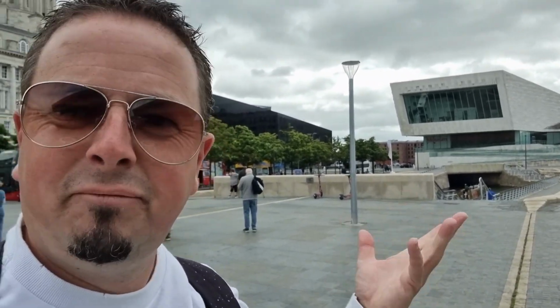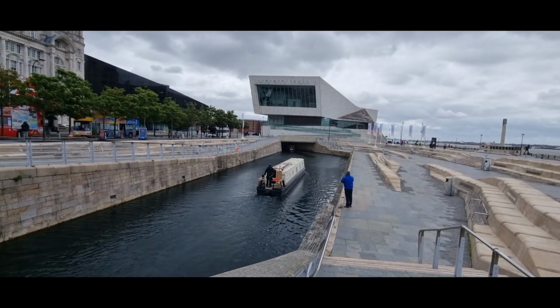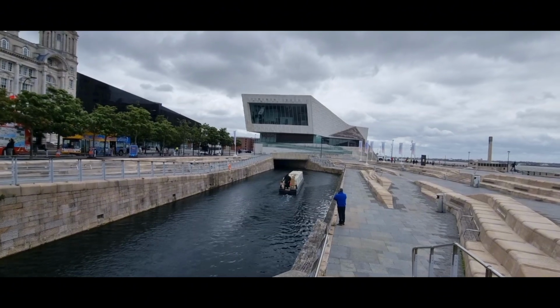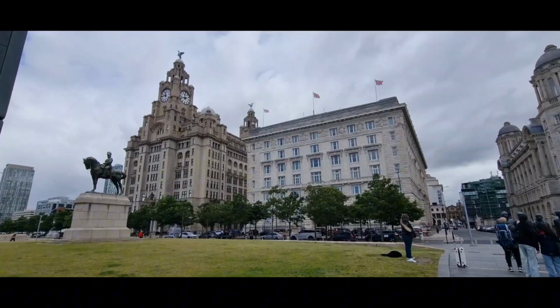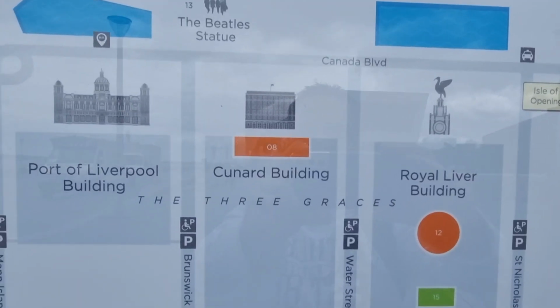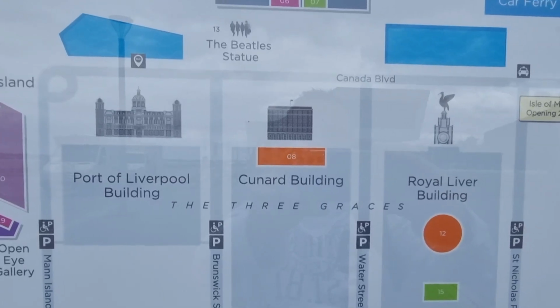So perhaps understandably, queuing up for a picture with the statue of the Beatles is one of the most popular spots here. Then you look again and you see something just exciting everywhere you look. I don't remember the last time I've been so touristy. So the three big buildings over to my left are obviously iconic buildings and images of Liverpool itself. Again, I'm sorry, I don't know the history, but if anybody wants to fill me in on what these three buildings are, let me know.